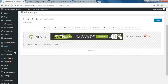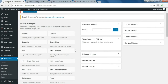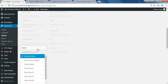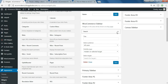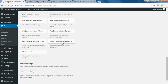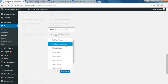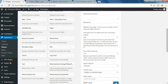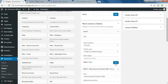Again, come back to your dashboard, hover appearances, select widgets, and here you see WooCommerce sidebar. First we have to add the search option, so select this search and select the WooCommerce sidebar, click on add widget. Fine. Then come to the bottom and you'll see something called WooCommerce product. So just select this one and make sure WooCommerce sidebar is selected. Again, click on add widget. Okay, click on save over here. On the search bar also click on save.